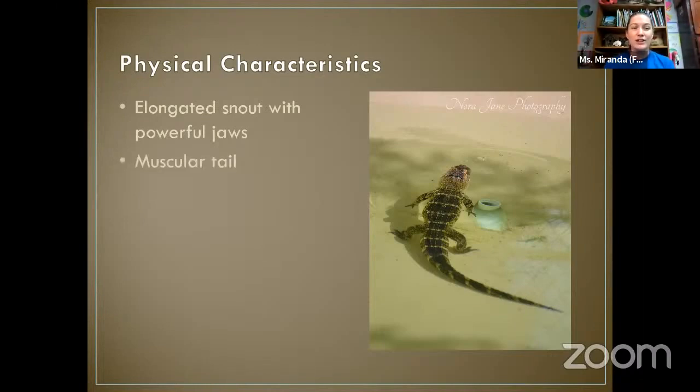They also have an extremely muscular tail. Nearly to the tip of their tail is all pure muscle. With that, these guys use their tail to splash water, to smack other alligators, or even smack other things that are threatening them. They have large protective scales or scutes that cover their entire body. We'll learn more about those when we meet our alligator friend.